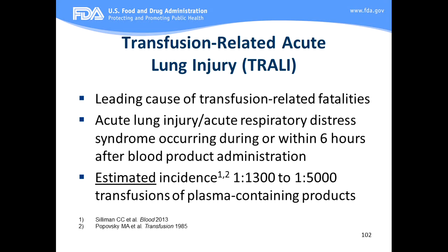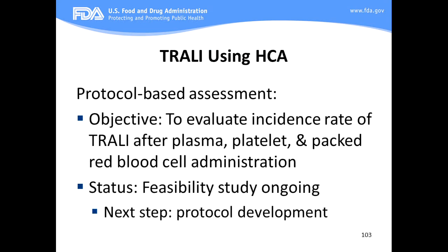This is a protocol-based assessment with the objective to evaluate the incidence rate of TRALI after plasma, platelet, and packed red blood cell administration. The feasibility project is ongoing, and the next step is to develop the protocol.